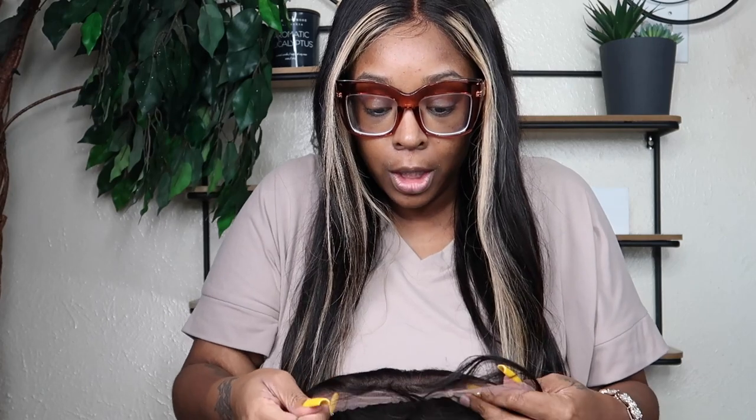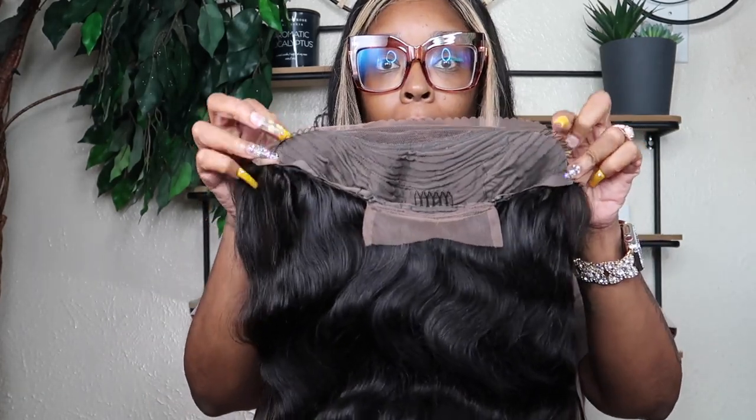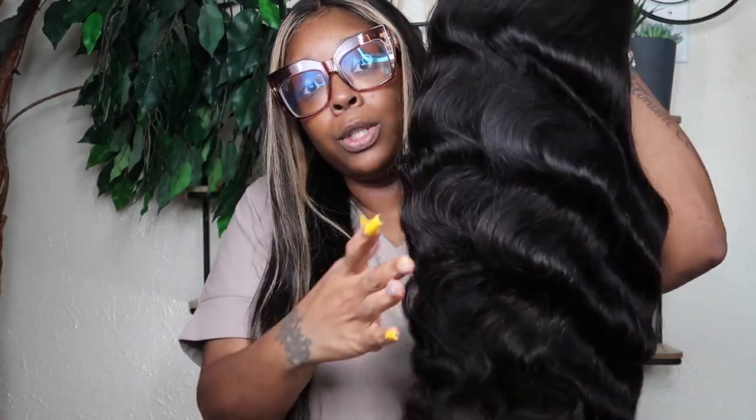The knots are not bleached. It is pre-plucked with baby hair. There are two combs on the side right here, one at the back, and an adjustable strap. And this looks like body wave, which is my favorite type of hair. So let's just get this baby.